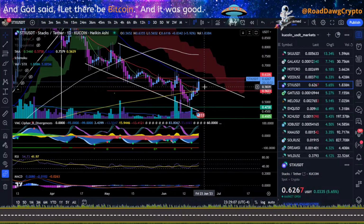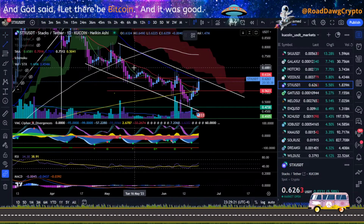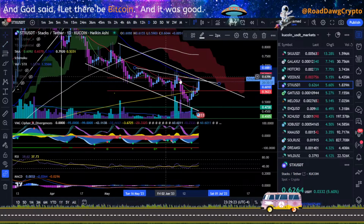So maybe a little bounce in between about 57 to 62 until it gets enough strength to kind of bump up above that 63 cent area. But Stacks has been doing very well, kind of making a bump and run type pattern there.